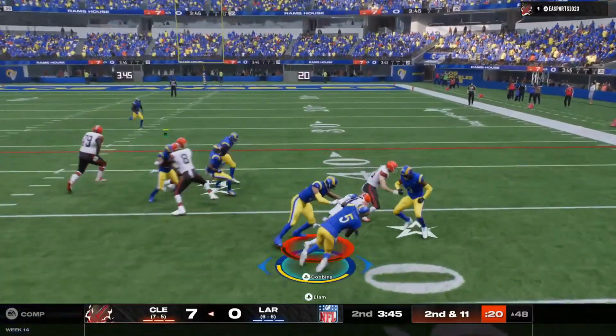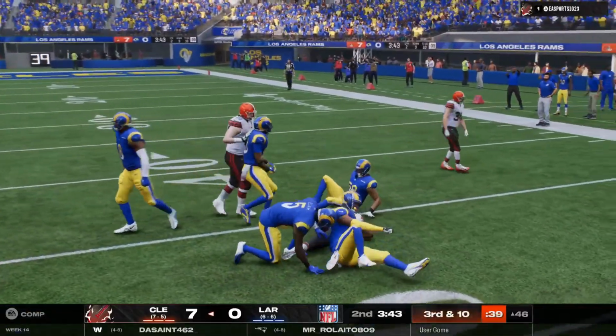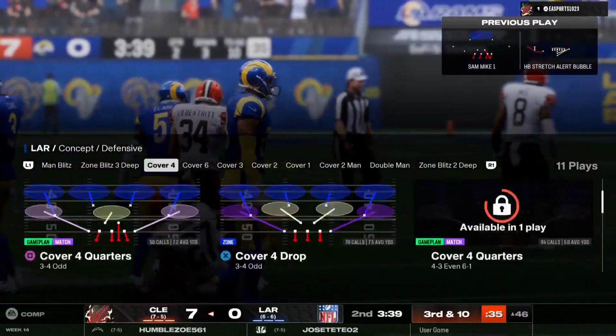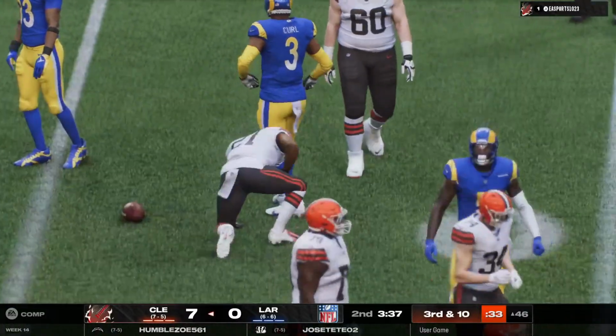A give right side to Dobbins. And he's across midfield into Rams territory. Looks like a pickup of 2, and now they've got 3rd and 10.